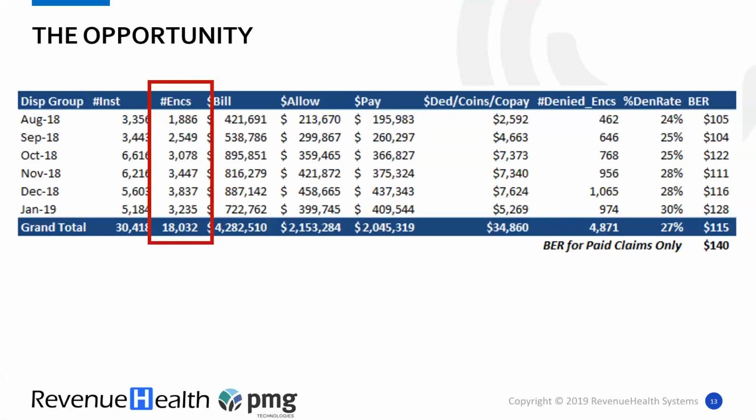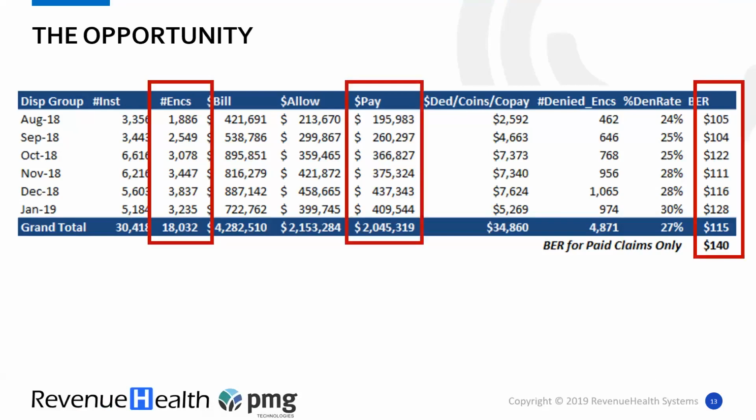So with that, I'll give you a little diagram here. This particular report lists over a 6-month period a number of claim instances, so how many instances of every EOB that was received either electronically or paper, the number of unique encounters, which I just put a red indicator around. And so this practice in this time period is doing about 18,000 unique patient-provider encounters that they billed for. These wouldn't include unbilled activity. And then we take a look at their payments for that time period. And if we divide payments by encounters, you end up with, on average, $115 across that 6-month period.